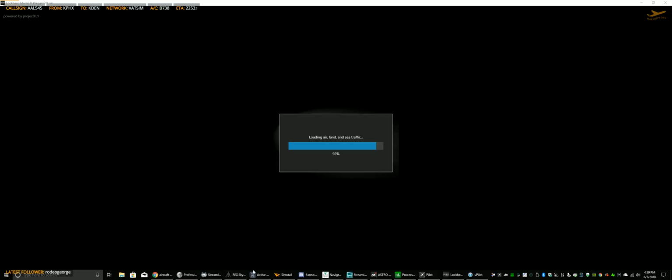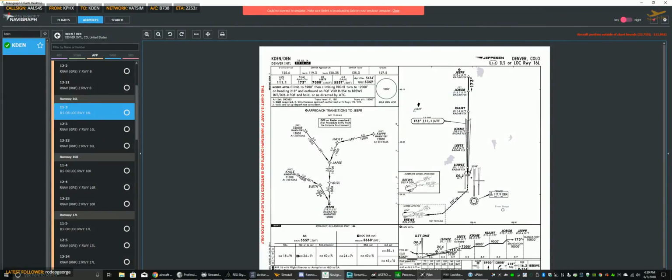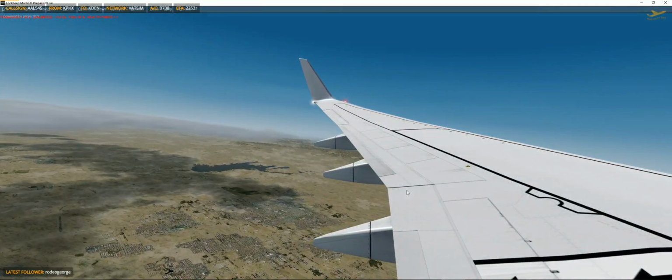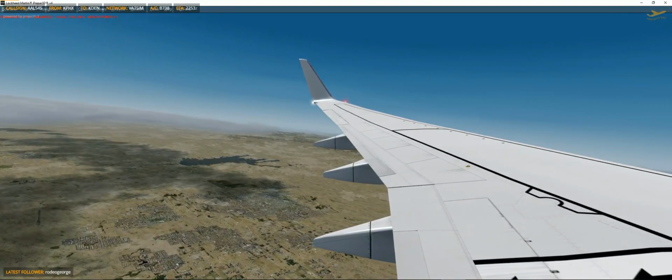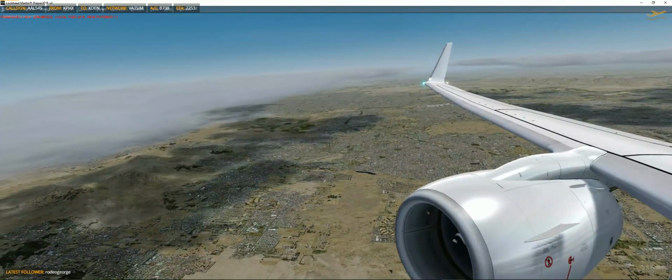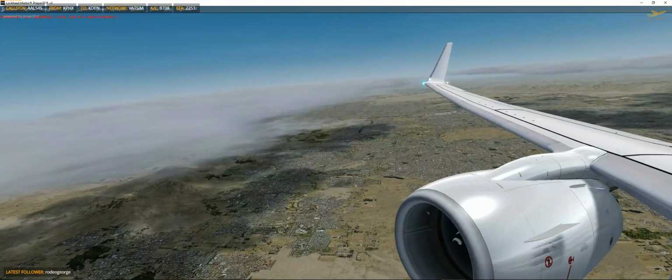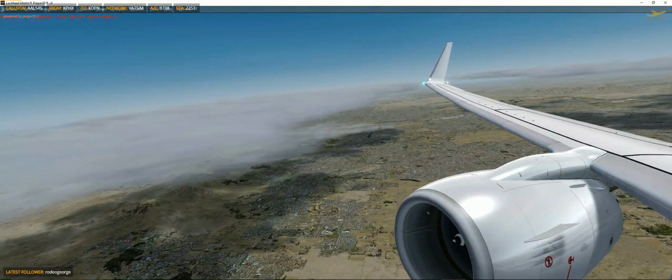So a $4,200 PC, and I can't run half the settings other people can run with half the PC I have. What is wrong with that picture? We're going to try with cloud shadows back on. Autogen distance I went down. The stuttering is really stupid, for 60 frames a second that I'm getting now.